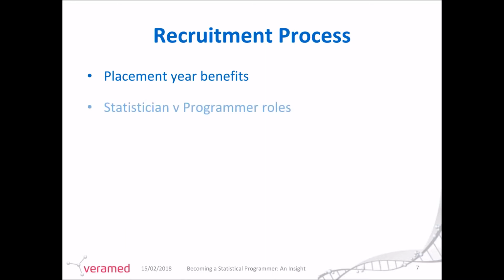But when looking for a graduate role, I realized that there's two main paths. There's a statistician and a programmer role in the industry. On my placement year, there was no programming group. It was just a stats group. So I did a lot of programming as well, but it meant that I got a good balance of stats and programming. So I knew which I preferred, which, as you may have guessed, is the programming side of it. So I was searching for graduate roles this time of year. I realised that I wanted to be a programmer as opposed to a statistician.